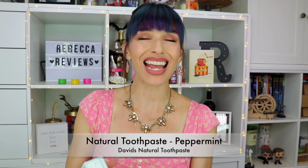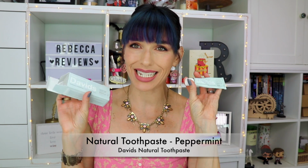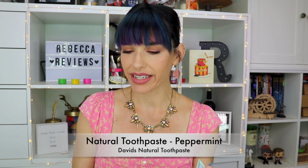And then toothpaste. I've been using this. It is a natural toothpaste from David's, and it is whitening and anti-plaque. It's natural peppermint. And like a lot of natural toothpastes, it tastes like natural toothpaste. It's not overly minty, but I just brush my teeth and my mouth feels clean and fresh, and I like it. I'm all about using natural products and stuff, so I think this is great.